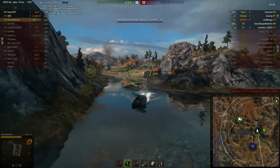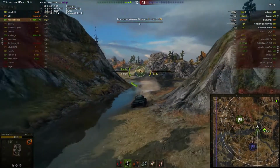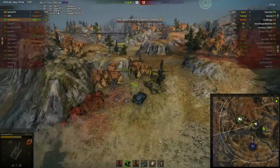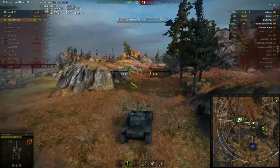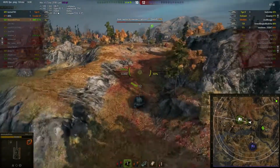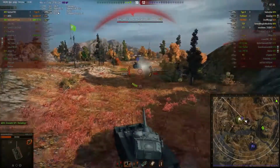But it looks like that T29 was able... Oh, it wasn't actually the T29, it was the T71 took out that Hellcat. Bit of a long-range shot there. So now that leaves Immortality Prince here to come in and try and spot out this T29. Got a full clip of premium rounds, so he should be able to get some damage on him. And even if he can't, he should be able to spot him out no problem for his allies.